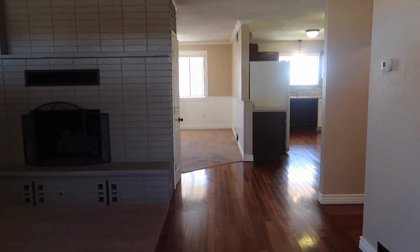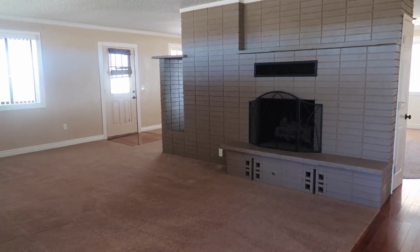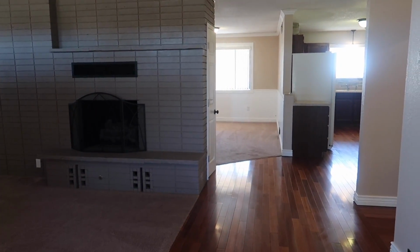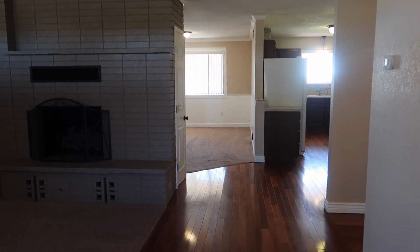Okay, so I just came through the front door and this is what you see when you walk through the front door. You can see into the kitchen, the 2 living room areas, the fireplace. It's so crazy to see it all just empty. It hasn't been this empty in, it will be almost 7 years. This February will be 7 years that we have lived in this house. When we first moved in here, it was completely empty.